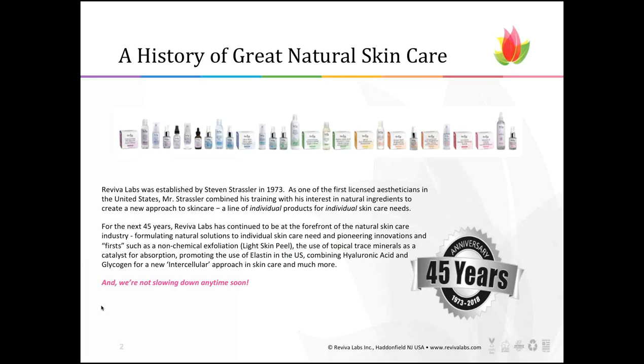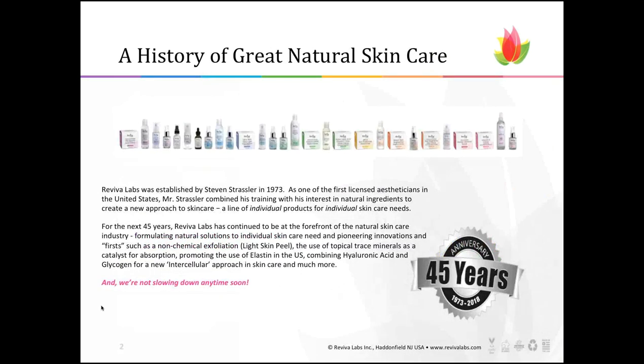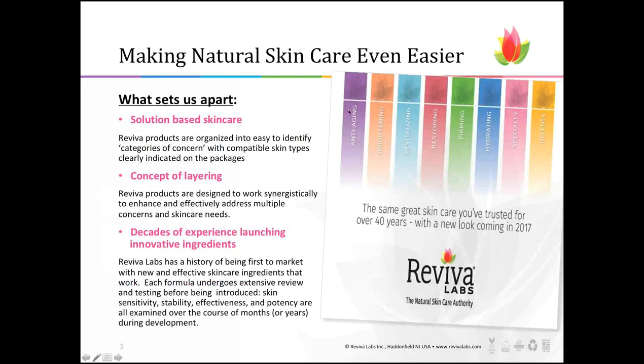If we can advance this. There we go. Okay. Reviva Labs was established in 1973 by Steven Strasler, and he was one of the first licensed estheticians in the United States. His approach to skincare was individual products for individual skincare needs, and you will see that philosophy applied throughout our collection, individual products, individual needs.